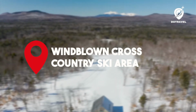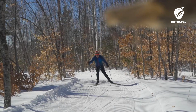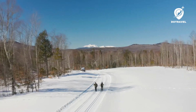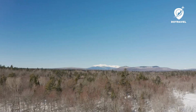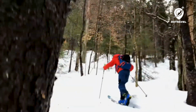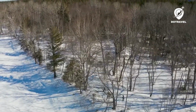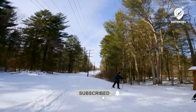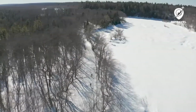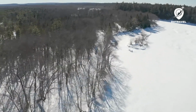Number 8. Windblown Cross-Country Ski Area. All across New Hampshire people like to ski, but most places only offer downhill courses. Windblown Cross-Country Ski Area has a selection of courses that are on the flat as well as downhill. There are over 40 kilometers of trails that come in a variety of difficulties. When you have finished with your skiing or snow walking, there is a base lodge that provides plenty of nourishing food as well as some very welcome wood-heated areas.